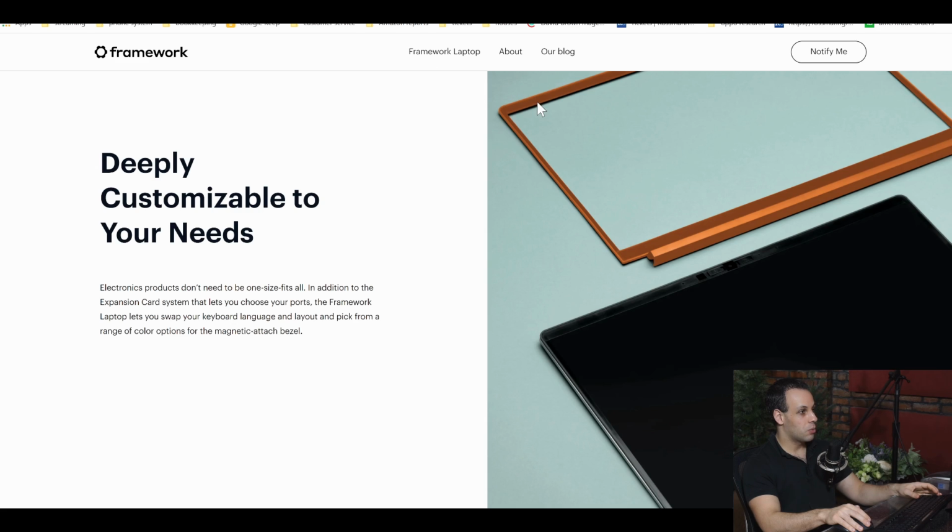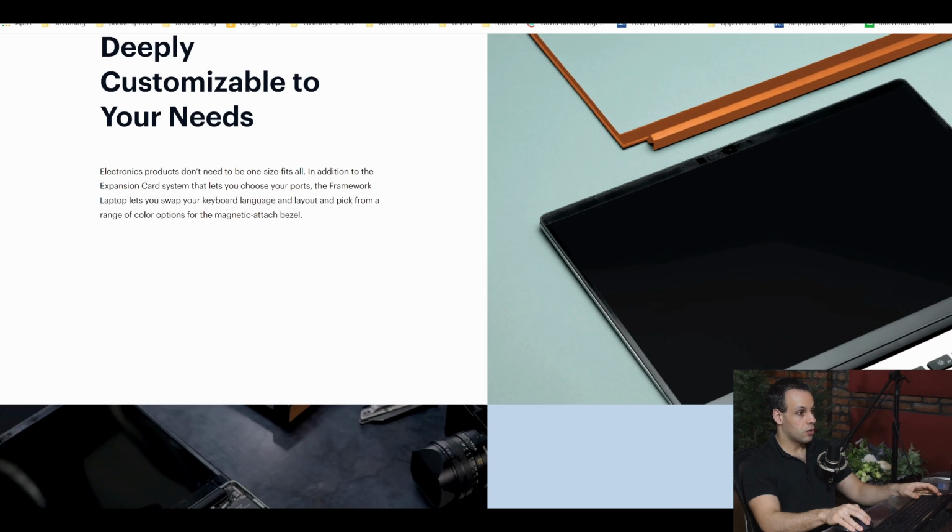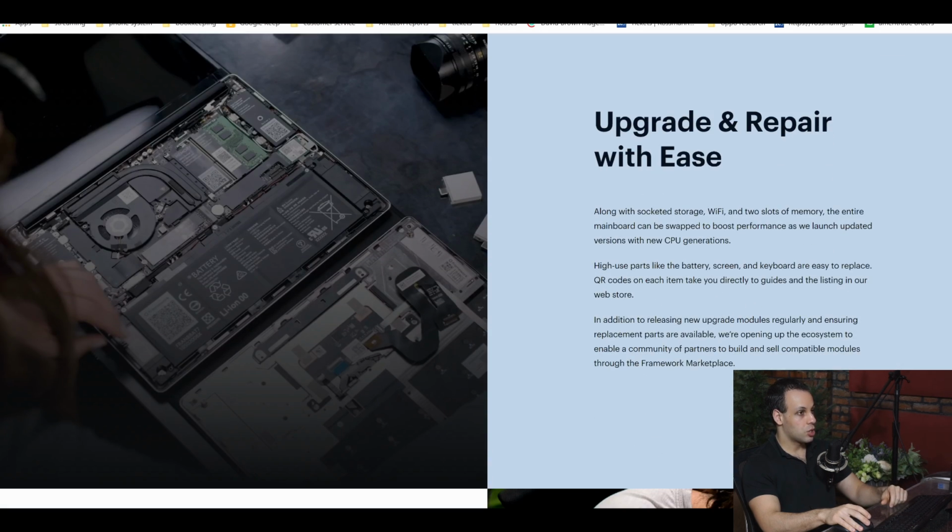So it would be really cool if this thing over here, when they say just remove the bezel, which is held on by a magnet, meant that removing this screen was something that you just unscrewed and you got out of the machine. It says upgrade and repair with ease. Along with socketed storage, Wi-Fi, and 2 slots of memory, the entire main board can be swapped to boost performance as we launch updated versions with the new CPU generations. High-use parts like the battery, screen, and keyboard are easy to replace. QR codes on each item take you directly to guides and the listing in our web store.